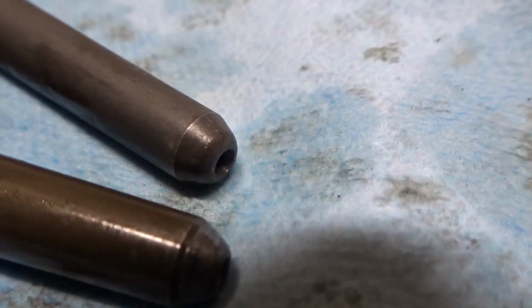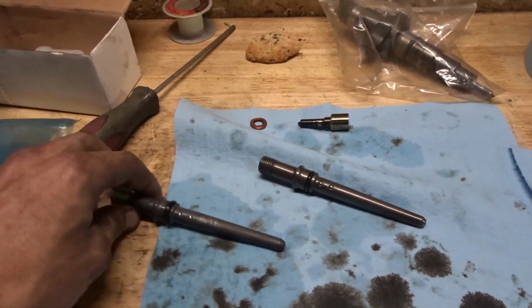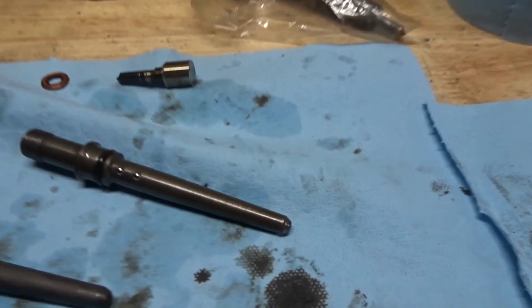This one has a groove down here. So this one might work, but this one's pretty much the end of its life. I don't think I'm going to use this one anymore. I'll probably use the new one. Normally you can reuse these lots, but yeah, you just got to make sure it's not too worn like that one.